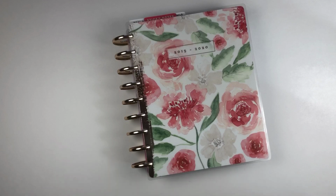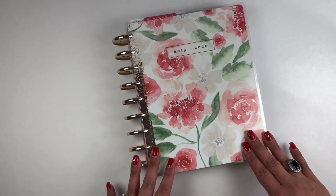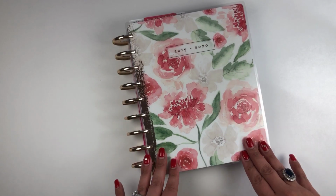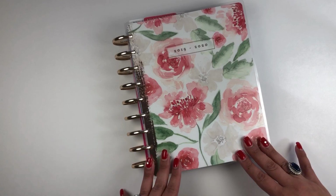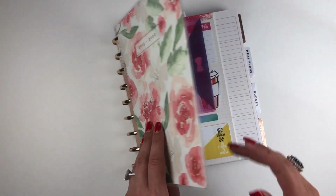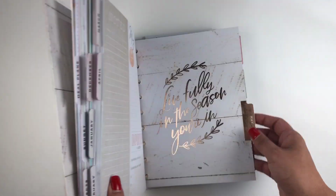Let me be specific. This is going to be my main planner. This is an 18-month planner, so I've been using it since July this past year. I do love it. It's got a lot of muted colors, and I'm going to be honest with y'all, it's very Frankenplanned.